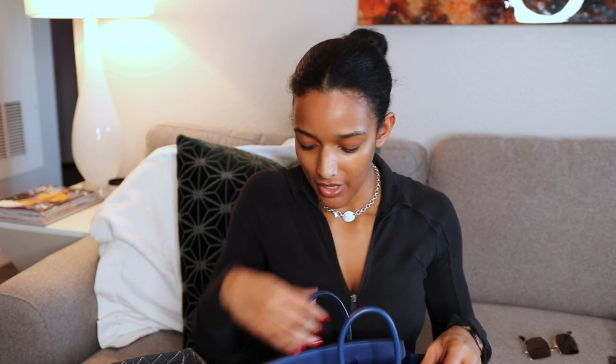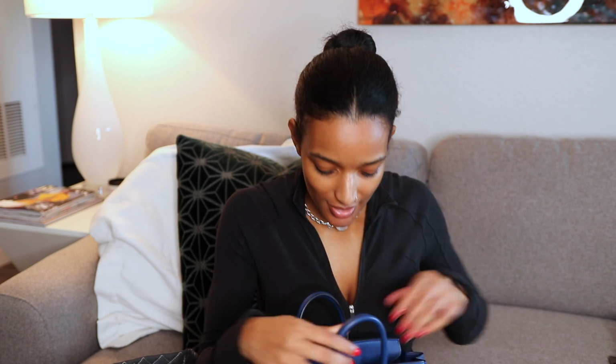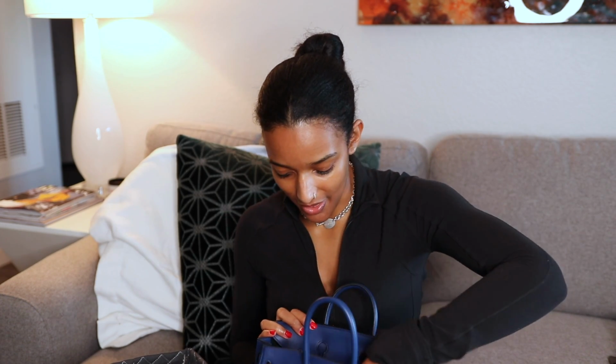Card holder, phone, sunglasses. If you're just going to put this type of stuff in here, that's perfect. This is absolutely perfect if you have the iPad mini and you're just going to take some things like that. This is a perfect fit. I actually really like it without the organizer in it. It's nice and light. Feels like my stuff is just rolling around in here though. So that is that. Okay, so now both bags are completely empty.